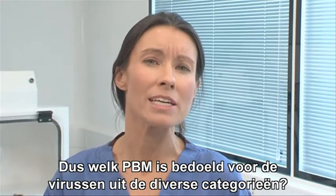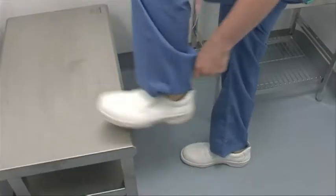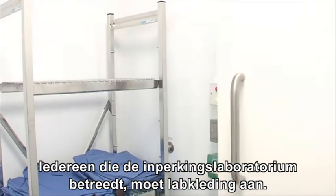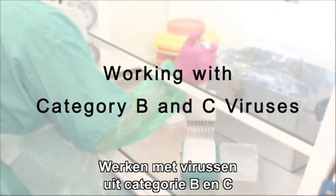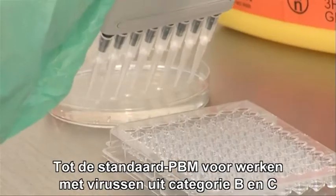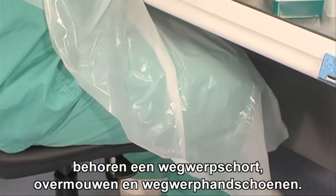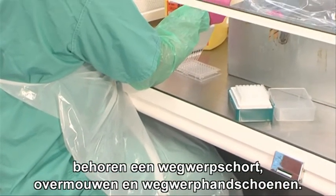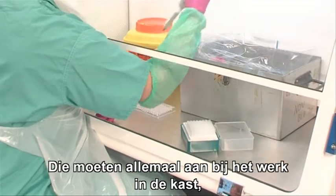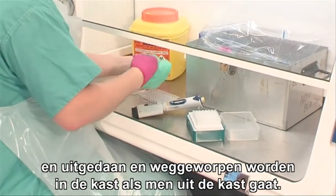So, what PPE is required to help protect against each category of virus? Any person entering the containment facility must change into laboratory scrubs. The standard PPE for working with Category B and C viruses in the containment laboratory includes a disposable apron, oversleeves and disposable gloves. All these should be worn while working at the cabinet, but removed and discarded in the cabinet if the operator moves away.